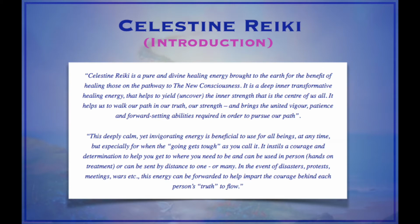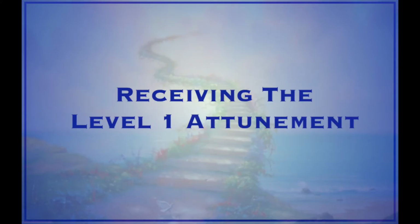And with this brief information, let us now step into the Level 1 attunement. Normally, an attunement is a very special and deeply sacred ceremony which helps to introduce or attune a series of higher consciousness energies into the recipient's energy field.